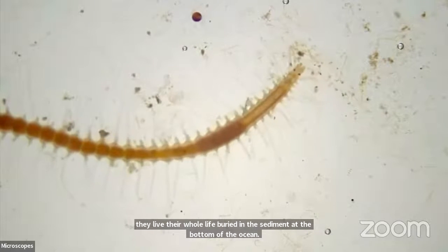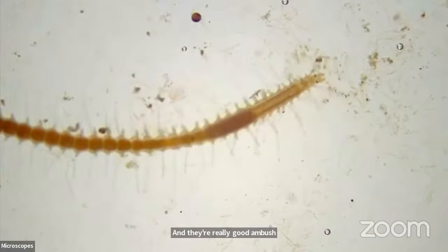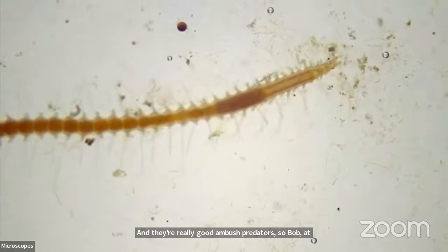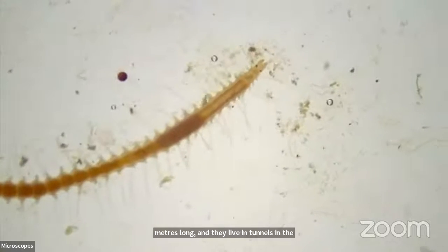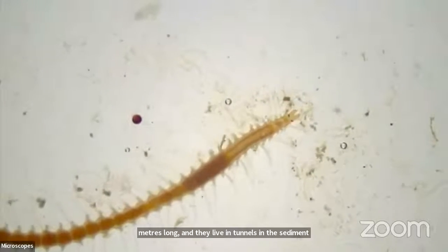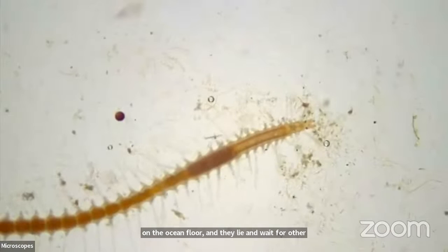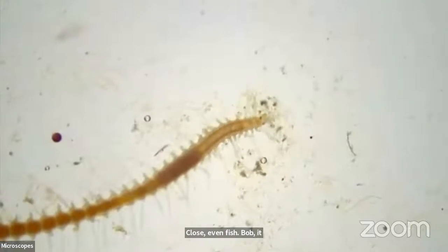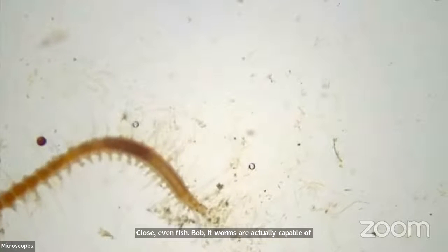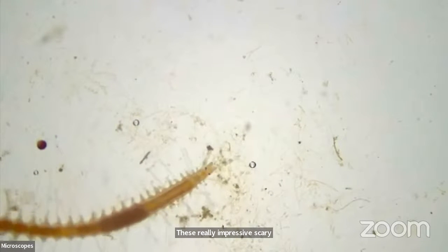Bobbit worms have big jaws on a worm that's several meters long, and they live in tunnels in the sediment on the ocean floor, and they lie in wait for other animals to get too close, even fish. Bobbit worms are actually capable of grabbing and eating small fish with these really impressive, scary jaws. So yeah, several meters long, some of these marine worms.